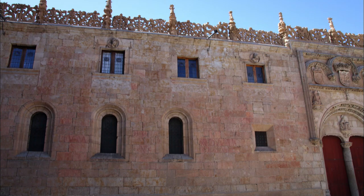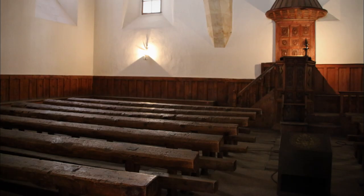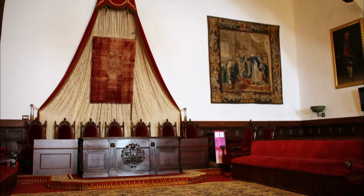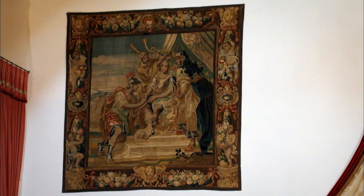Today, the buildings of the historic university and its oldest structures no longer contain classrooms, but only conference rooms and a museum. One of the classrooms is that of Brother Luis de Leon, whose statue is in the courtyard. It still has its original benches. The lecture hall resembles a courthouse. It contains tapestries by Goya.